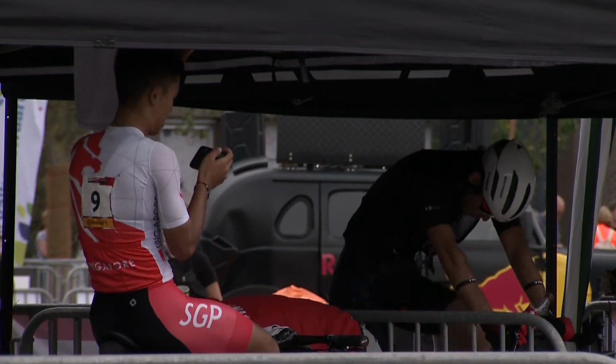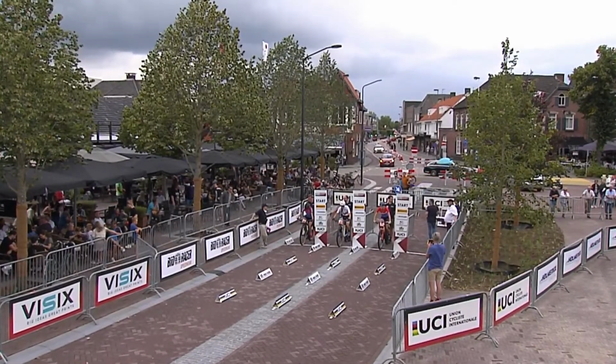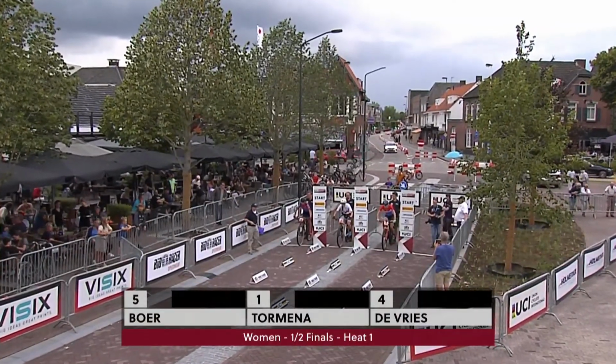So 1 or 2 surprise riders are joining the big favourites in the racing. Now, the quarterfinals of the men's, a really fast race, and really interesting to see just how quick they were going. Now come our women.